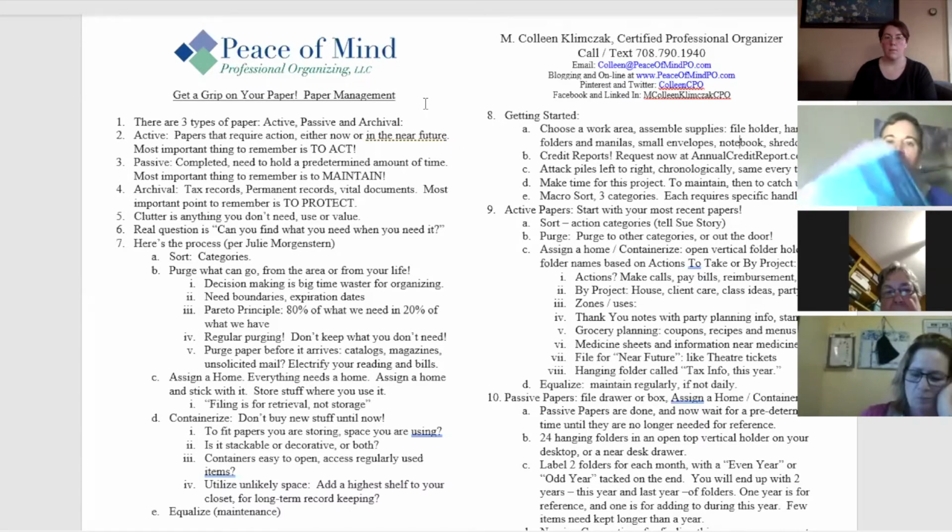What might be in my active folders? Okay. So active categories for me are bills to pay, projects that I'm working on, classes that I'm creating, maybe major purchases. We just redid our kitchen, not just, my gosh, it's coming up on 3 years, I suppose, but we had a file folder on the desk, obviously, with those active papers in it. Okay. So active papers, again, were those things that require a next action, right?